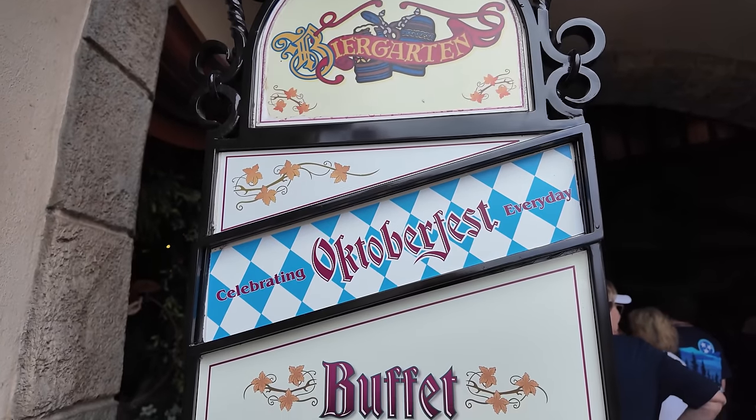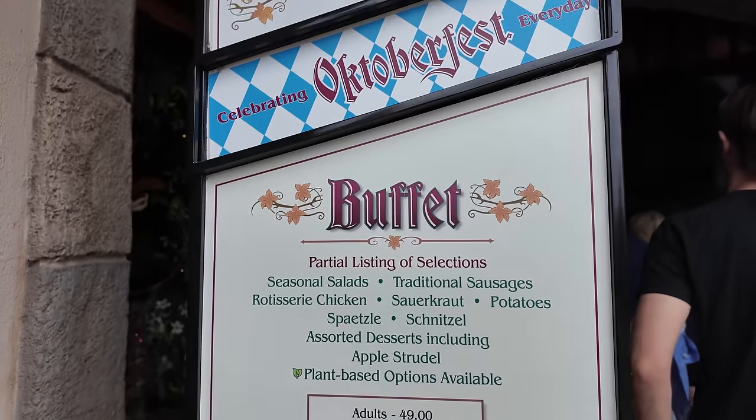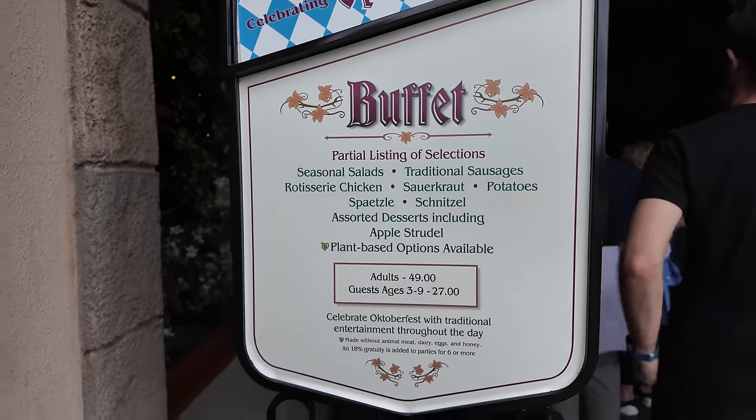Out of all of the desserts, I must say the brownie and the blueberry crumble cake are my two favorites. Apple strudel will come in at number 3. But yeah, overall pretty solid desserts here too. Well, we are finished with our lunch slash dinner, so let's do a little bit of a recap. An adult meal here is going to run you $49, and for children up to age 9, it's going to be $27.